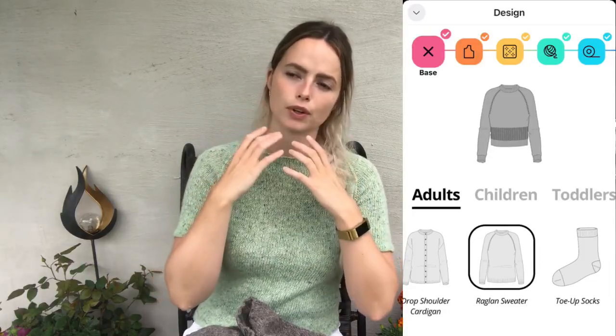So the Bellish app lets you create your own pattern. They have illustrations of hats, drop shoulder sweaters, raglan sweaters, cardigans, and socks for adults. And they also have patterns for children, babies, toddlers. I haven't really looked into that section yet because, let's be honest, I'm all about the selfish knitting. So I thought this was great. You go in, I picked a raglan sweater because I prefer raglan over drop shoulder for my body type. And then you can choose different necklines, so crew neck, V-neck, turtleneck, etc. And different lengths of the arm, different lengths of the body.